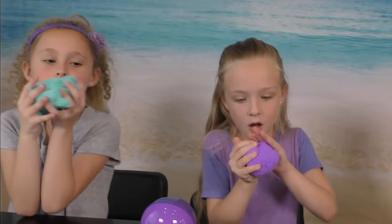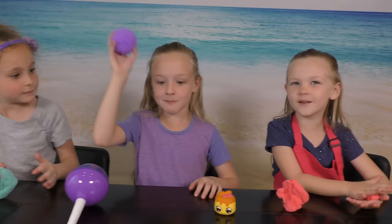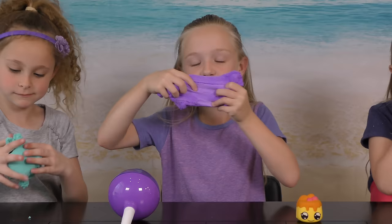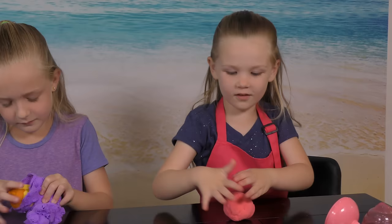You can mold it. You can mix that. What are you making with yours? You can bounce it. Oh, awesome. Wait, I try. It's so fluffy and so soft. I love it. The purple is my favorite color and I love it. And it's so stretchy and soft. My strawberry smells so good. And it can bounce. And it's so soft and squish.